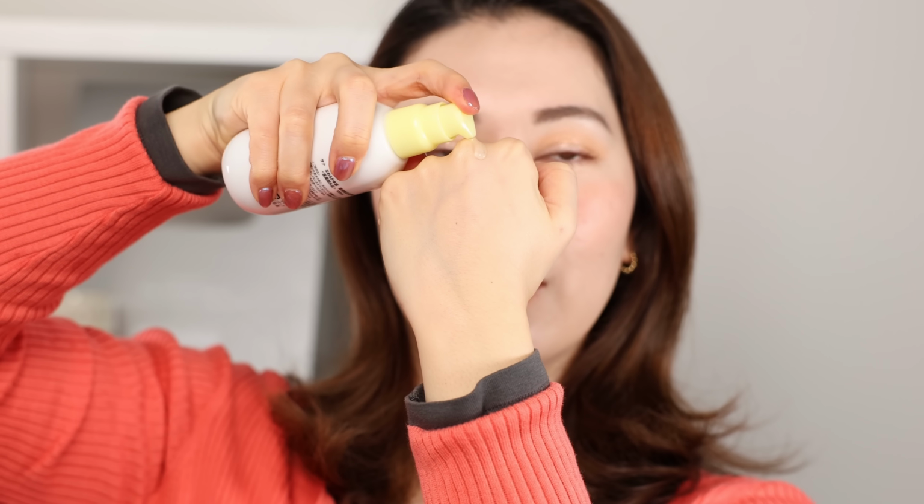The texture is also super duper lightweight for a serum. I mean, it still has slight viscosity obviously, but it does spread and absorb into the skin very, very easily. The finish is non-sticky but still hydrating, so great for both morning and PM use. Plus it is a huge 100ml bottle, plus it is a pump. Like, doesn't really get much better than that.